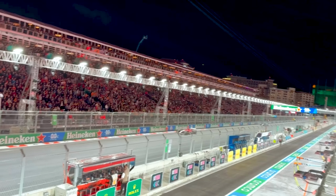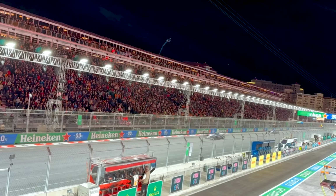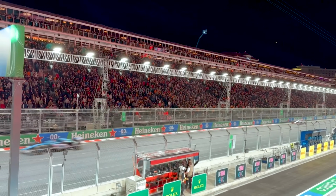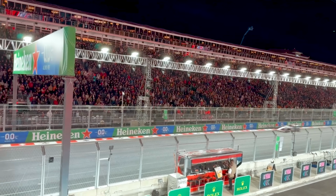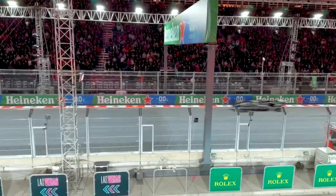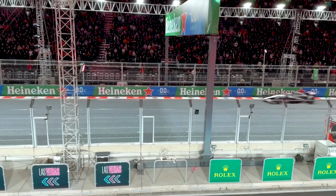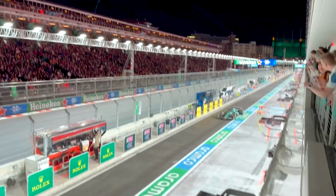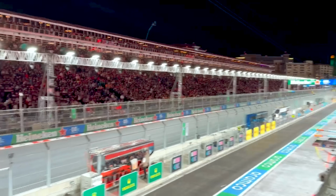So now the race started. I kid you not, it was the loudest thing I've ever experienced. Seeing the cars passing by at those speeds was mind-blowing. I mean, to see it on TV, but to experience it in person, it was something else.